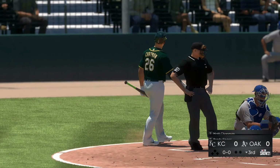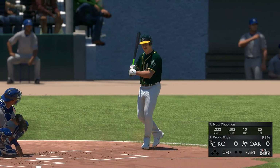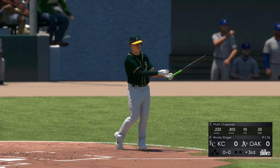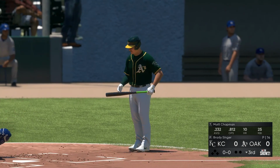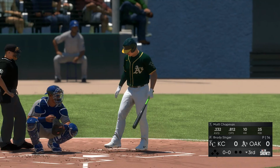And that'll bring in Matt Chapman. 7, 8, and 9 to start the home third. Not much going on offensively so far for these guys. 6 up, 6 down. We'll see if the bottom part of the lineup can get something going. Well, the home crowd seems a little restless, so I'm sure they'd appreciate it.